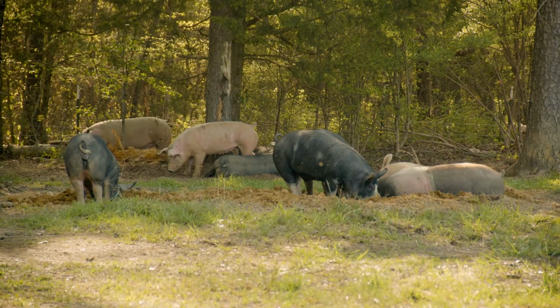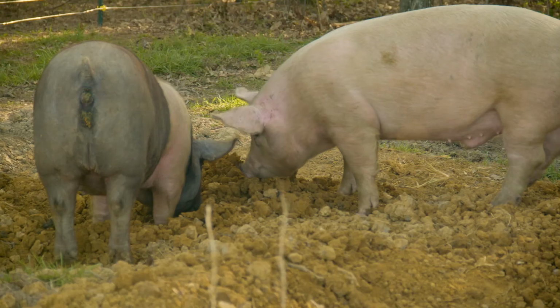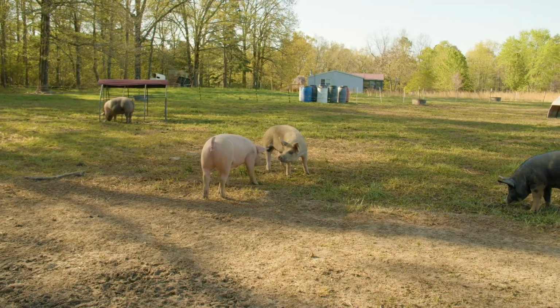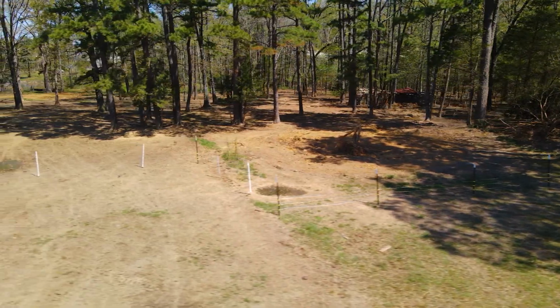So we leave them on there about 2 or 3 weeks. We kind of watch the ground, and then we'll open up more land. So it's just moving them from spot to spot, clearing, opening it up, getting it more productive. Yes, and it's called regenerative agriculture. And we have paddocks. So we're building some permanent paddocks, and you'll see we'll come in with some stronger materials.